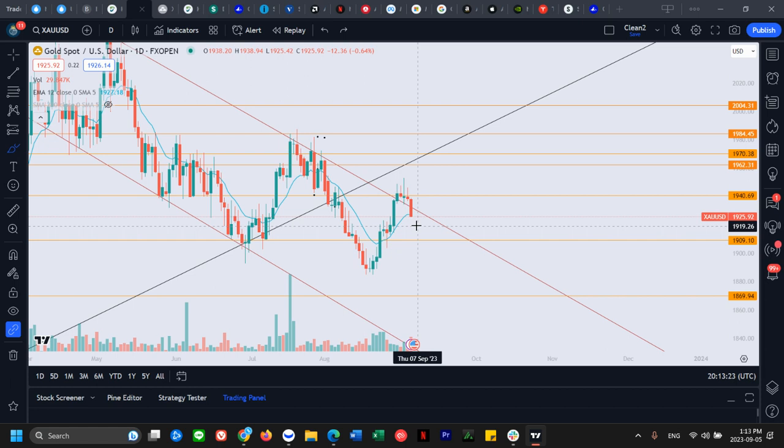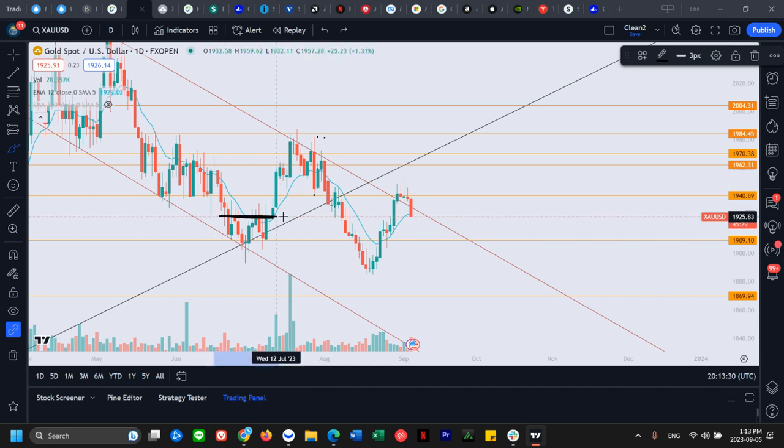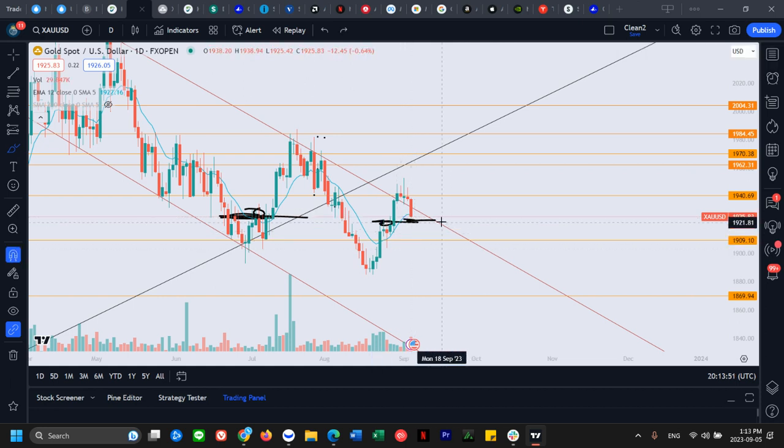As of now, I want to see gold hold pretty much this level right here, because you can see there were a lot of rejections prior, so it means a lot of resistance. So when we come down to it, I want to see it act as support. You can see right here as well, the exact same level acted as resistance 4 times, and here 5 times. So when we come down to it, this level needs to act as support for gold.